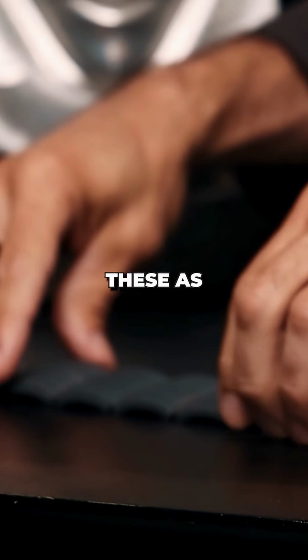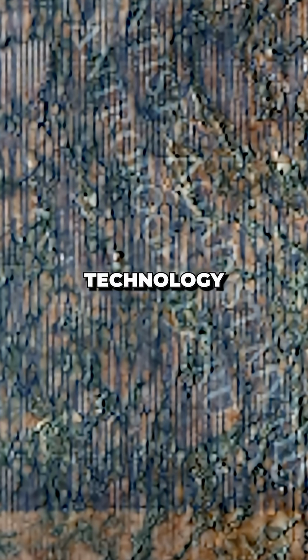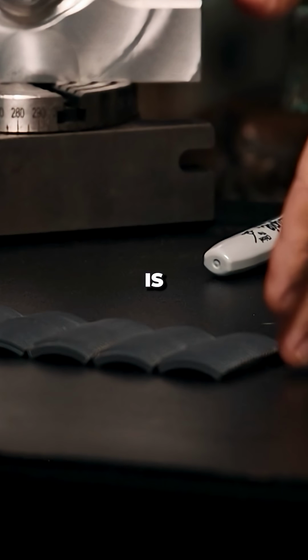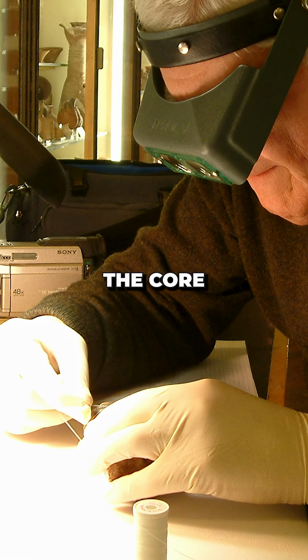If I was to align these as a photograph, I could align them in such a way that they appear to be straight lines. Their way of saying that it wasn't technology, it wasn't a machine, is by saying, well, there's no spiral here. And their proof of there being no spiral is these 2D sections of photographs that they took. Ignored the method that I use, wrapping a thread around the groove, which worked.